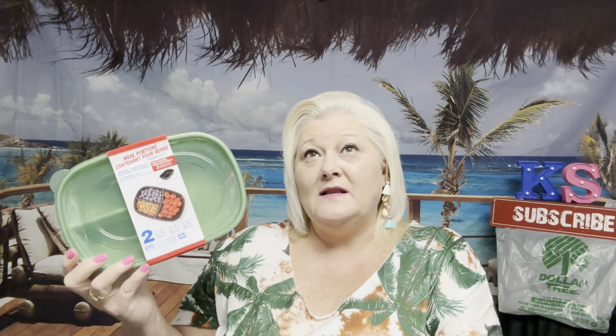Another thing that I picked up, and I love these. I usually get a lot of these around January, and I still have about 4 or 5 black ones that come 2 in a pack. So there's 2 lids and 2 containers here, if you can't tell that already. I'm not going to open this up quite yet. But I got this because they're meal portions. I love this little green color here.